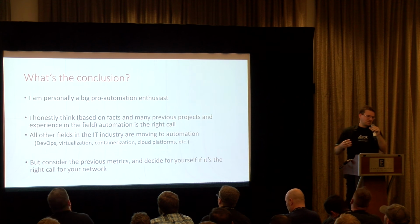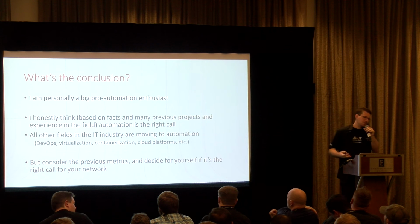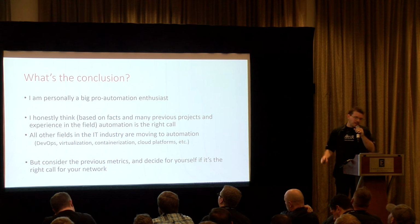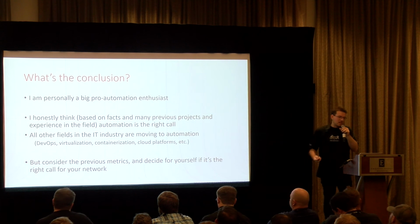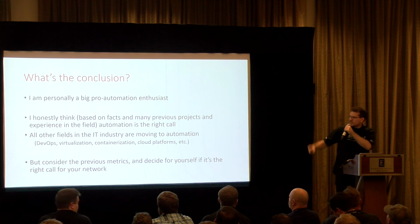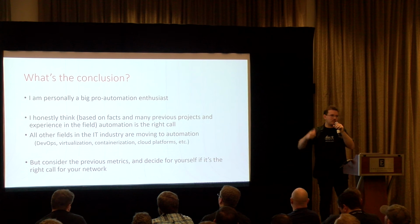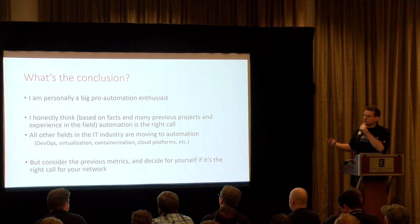Of course, you have to know how to script, you have to know how to automate, or you have to pay people to do that. I'm not saying it's easy. But we can see this is not just my opinion. All other fields of IT are moving towards automation. DevOps is all about automation. Infrastructure as code. There are frameworks like Puppet, Chef, SaltStack. That's all about automating service deployment, etc.